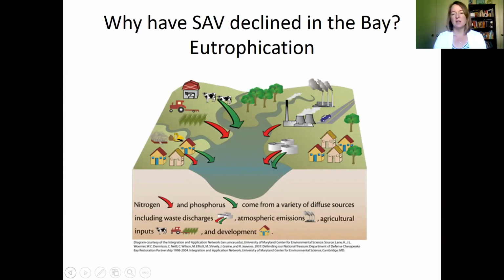Historically, the bay saw really huge declines in its submerged aquatic vegetation populations back in the 1970s. And since that time, we've had periods of rebound and then some periods of decline. Originally, the major reason for the declines was something called eutrophication. And this refers to excess nutrients coming into a system and causing a variety of problems with the water.